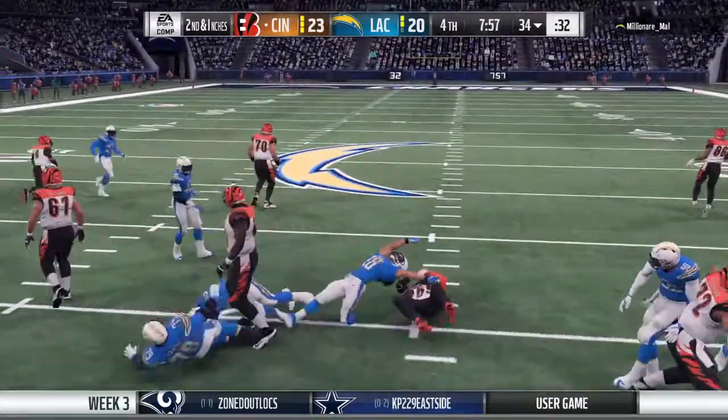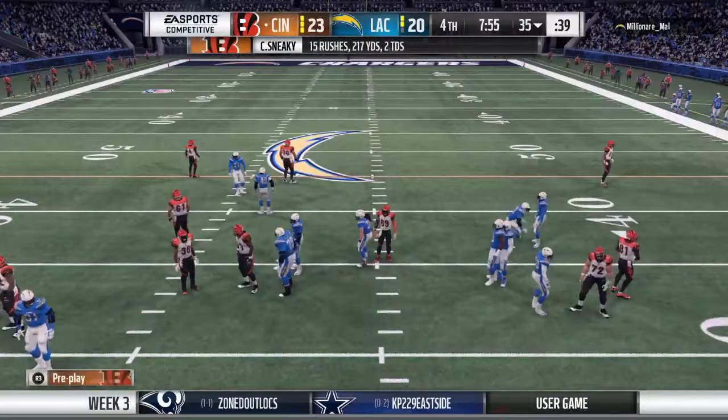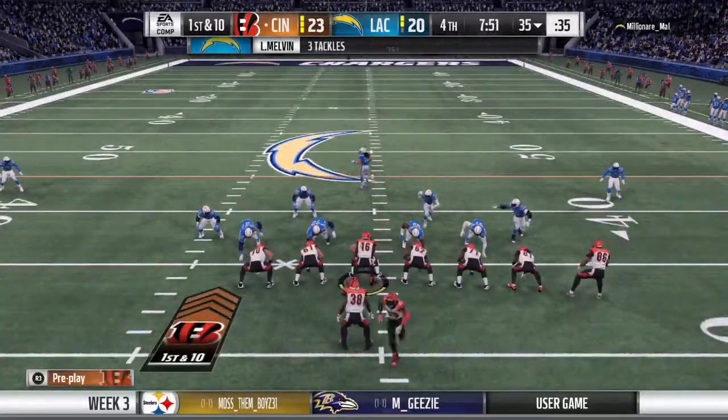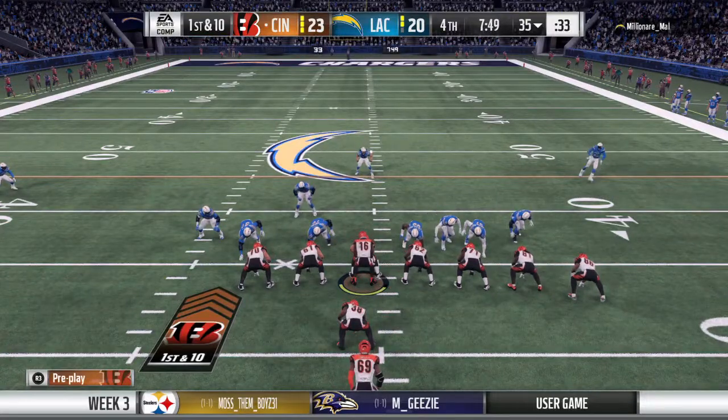On second down, they'll try and run the counter. And he's able to take this one up to the 35-yard line. Only a gain of a yard there, but it indeed gets him a new set of downs.